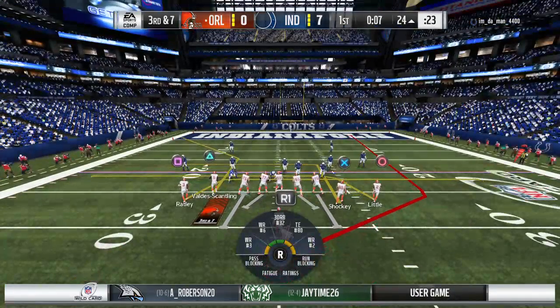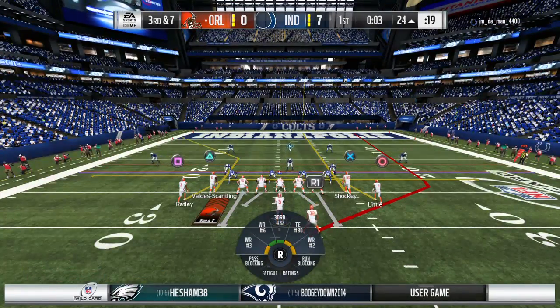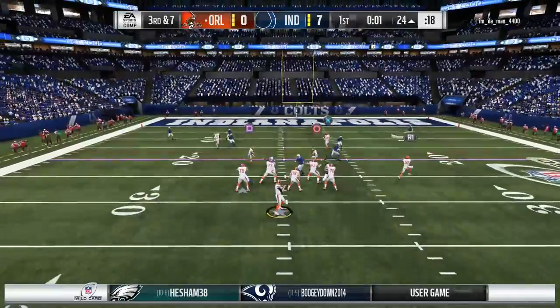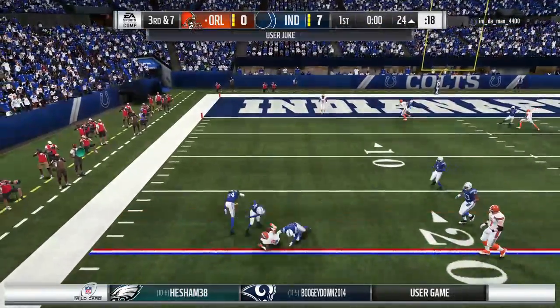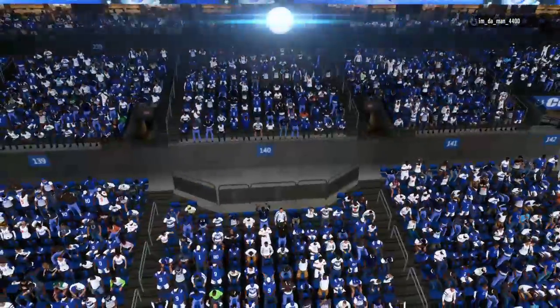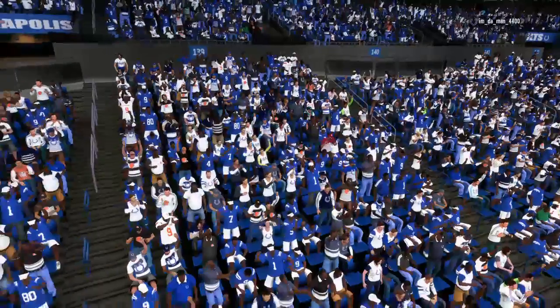The Browns on 3rd down. Just 1 for 3 thus far. This is 3rd and 7. Detroit! From the gun, Garcia. Throw left side complete. It's Little. And he'll be taken down as that will take us to the end of the first quarter of play.